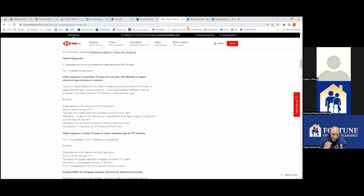But just one thing about lending beyond 70 that's worth noting as well is if you've got someone who is in a very manual role, if someone's a builder or a bricklayer or a scaffolder and they want to retire at age 75, the lender might look at that and say, well, is that realistic? Is it plausible that the client can do that? So be careful about trying to stretch these terms sometimes, and make sure that it's feasible that the occupation they're in will allow them to do that.